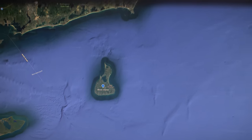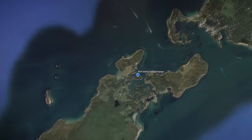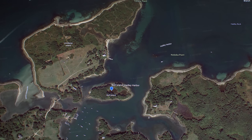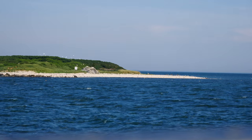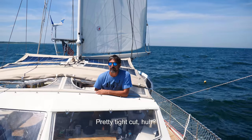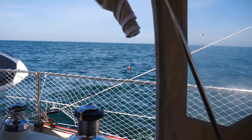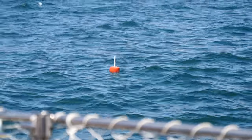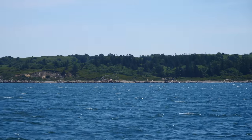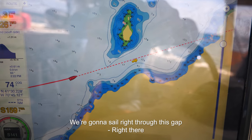It's Hadley Harbor. I think all the islands are private there, so we probably won't be able to explore a lot. There's one place, I think this is it, Bull Island, where we can get ashore. Pretty tight cut, huh? Yeah, it's cool though. Just gotta dodge, I don't know if they're lobster or crab or what. We're gonna sail right through this gap, right there.